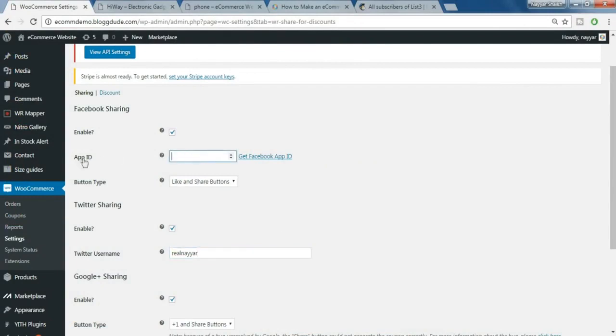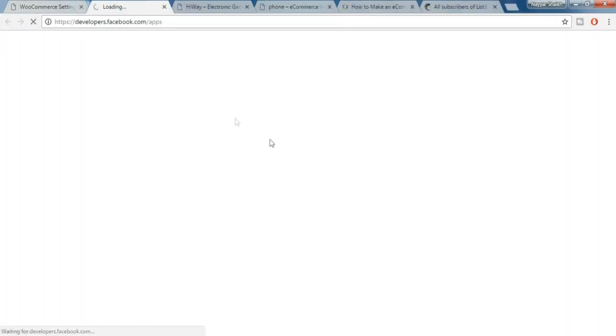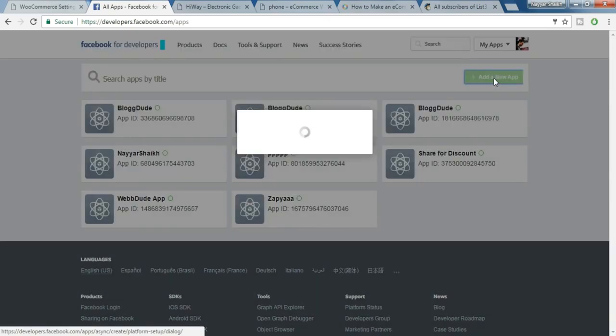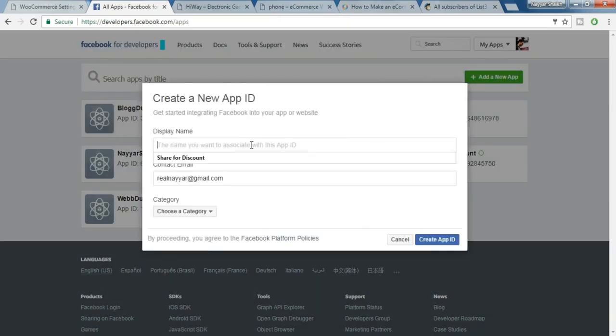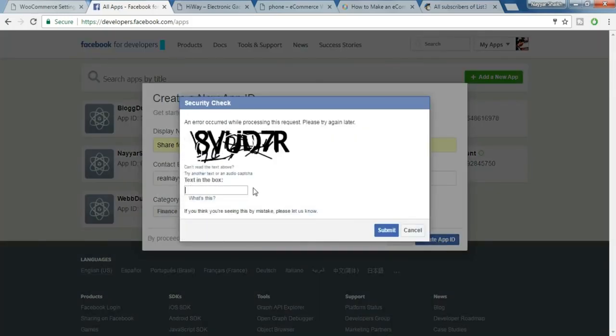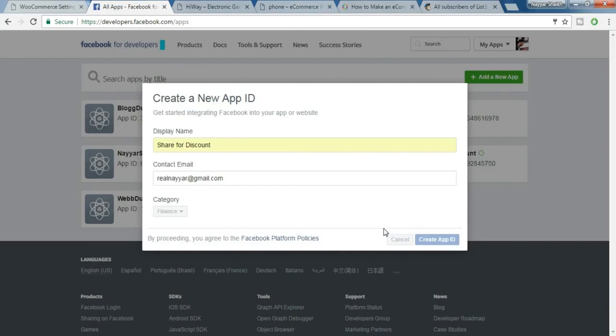sorry, real name here. You have to enter your app ID. It's really easy to get a Facebook app ID. Just click over here, log into your account, click over here, add a new app. You can put any name, for example share for discount. Make sure you have your own email address. You can select any category, click on create app ID and put this thing. Click on submit.